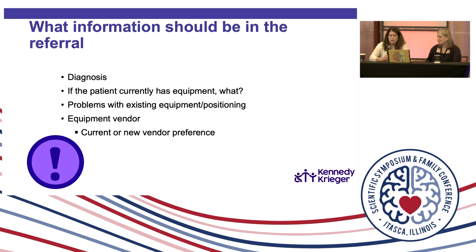Now, to get a referral to go to a seating clinic, you first of all need to have a diagnosis that is fitting for requiring this. You want to make sure if the patient currently has equipment, you know what that equipment is. And you want to understand what the problems are with the existing equipment, or are there positioning issues that are important? So have these things either written out or clear in your mind. And then you want to consider which vendor you might want to use. You might have used a vendor for equipment that you currently have, and just assess whether you still think that is the right vendor or not, because you can still change. And there are options for that.